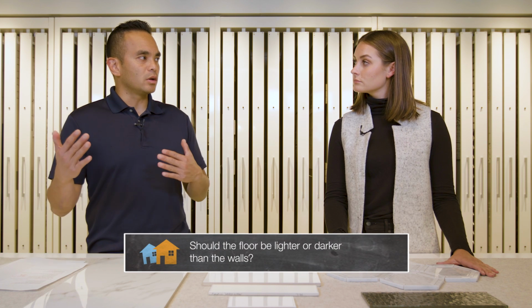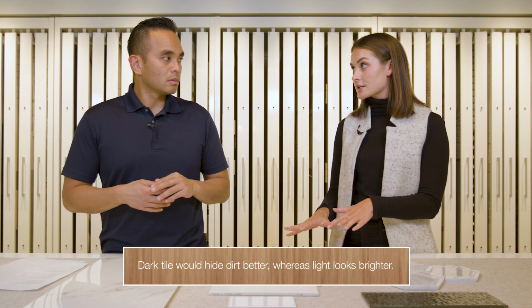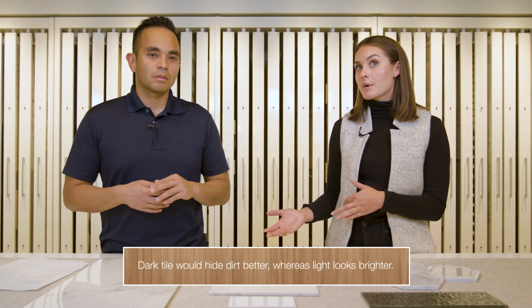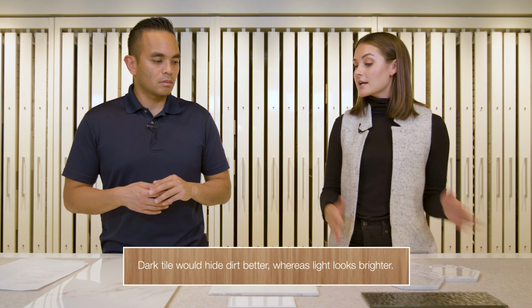Let's go back to the floor. Should they be lighter or darker than your walls? If you want to keep that seamless flowing look, you can do something similar to the wall color. Some people do like a dark tile on the floor. It hides a little bit more dirt. Some people like that white, light, bright feeling. So it's personal preference, but we're here to help along the way.